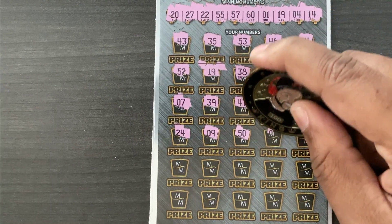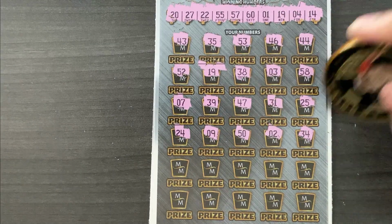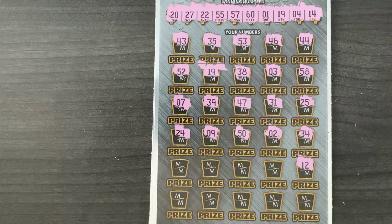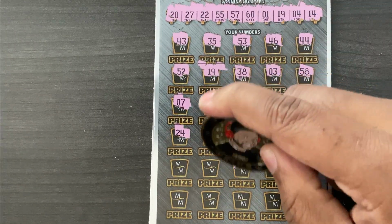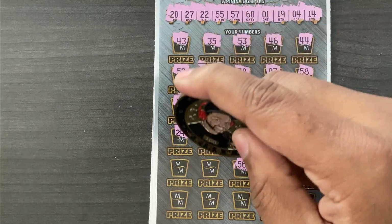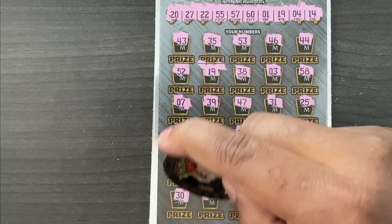50, we got 60. 20, again, I know we had one from calling it out earlier. 34, 12, 14, 23, of course, double deuce. 56, one off with 55. No 30s, no 40s.